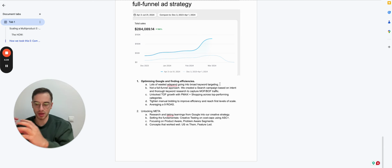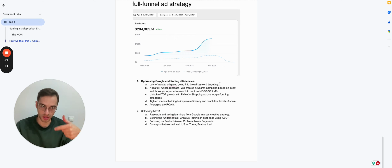So we did the keyword research and activated 2 search campaigns. Each one had its own specific ad group with specific keywords, just to be as relevant as possible to the search.